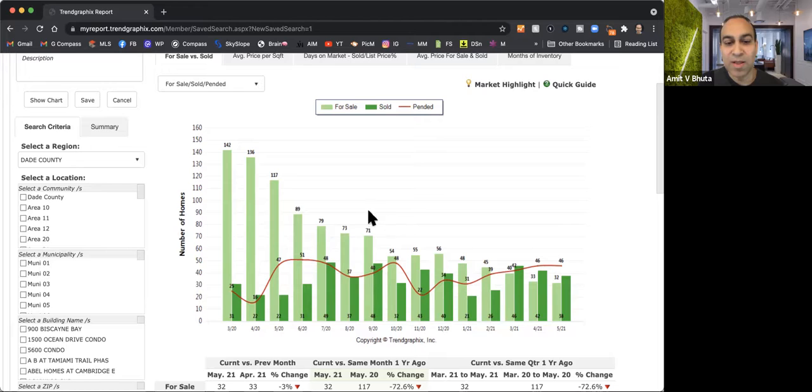Also, in May of 2020, you had 22 homes that were sold. In May of 2021, you have 38 homes that were sold. So you have probably about 1.5, a little bit more than that, times as many that were sold.